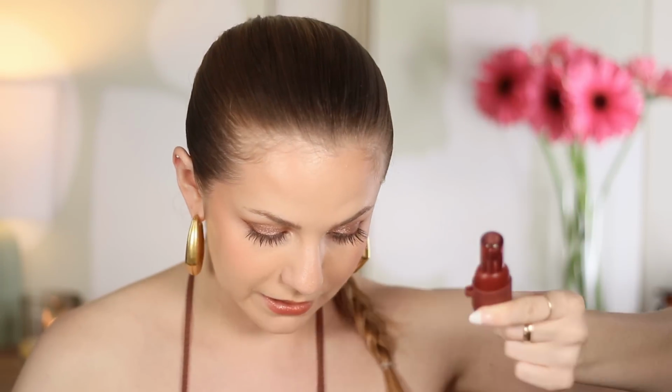And sometimes I'll wear this as a lip liner when I want to guarantee my lip liner isn't going to fade. So I love this. I have 2 of this same shade because I don't want to be without it.